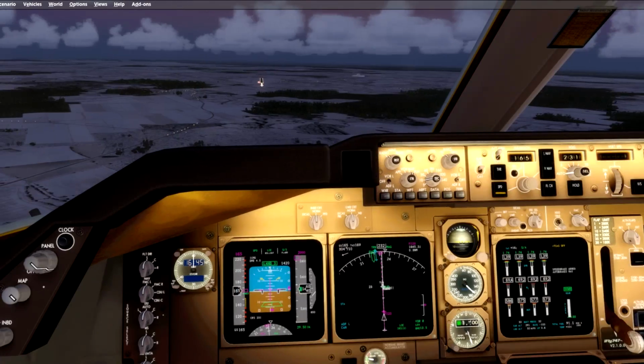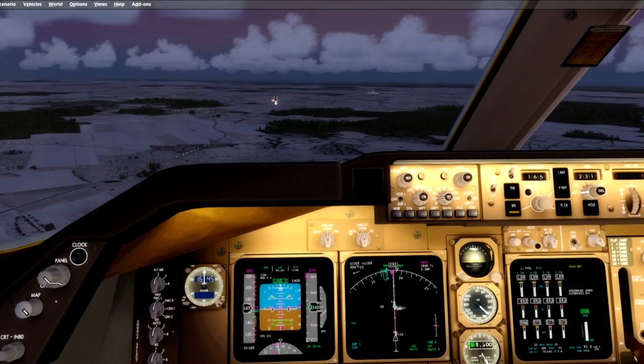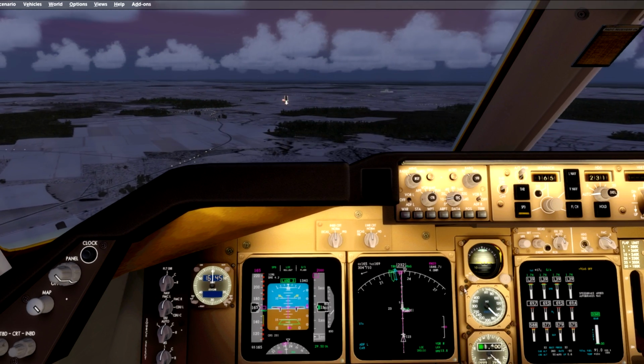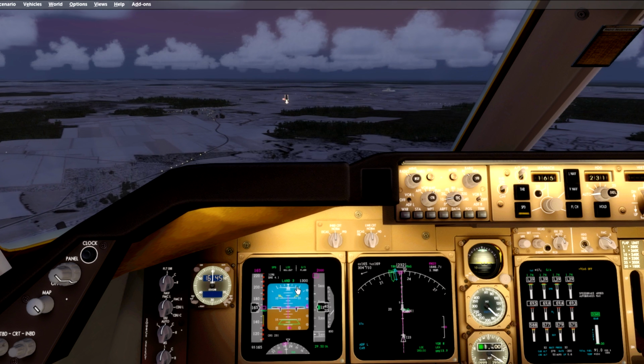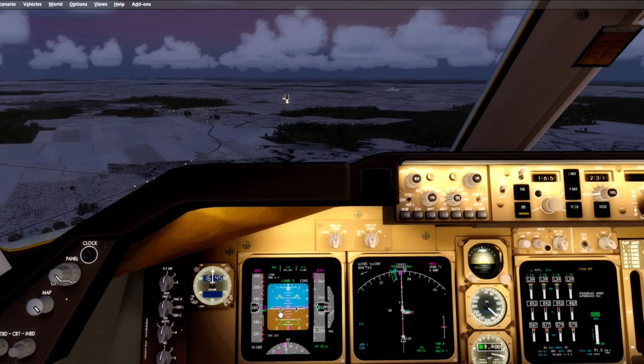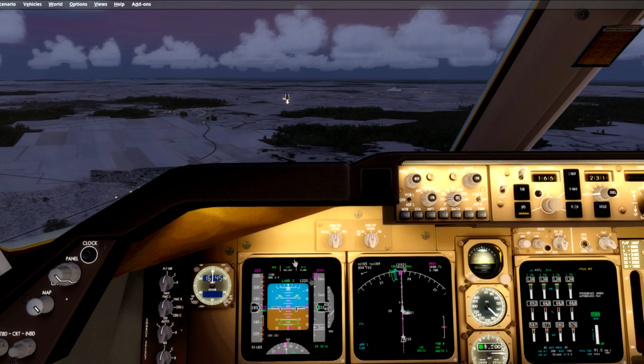There we go, it's in now. So what we're going to do is see if it can do a rollout. You can see it's got rollout and flare pre-selected here. Land 3. Land 3 is fail safe.